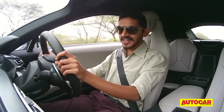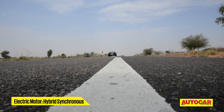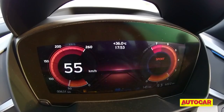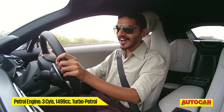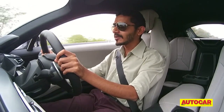The sensation of speed is helped by one thing though: the sound. Now, because it's an electric hybrid, of course, when you're driving in electric mode, it's a lot of whooshes and swooshes and hums. But put the engine on, and it makes a rather pleasing rumble. And this is a 3-cylinder, let me remind you.